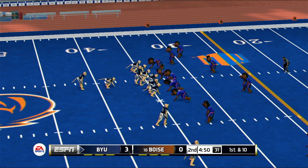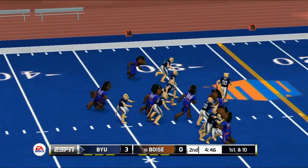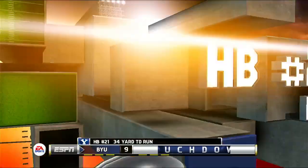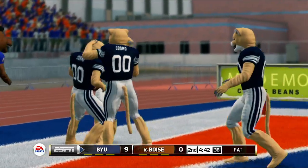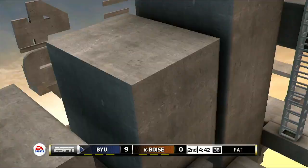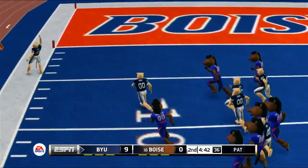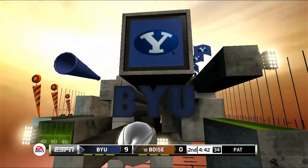Brigham Young has a 3-point lead. Here's the give. He's at the 20, inside the 10. Touchdown, huge play. Once this kid gets into the open field, you're not going to catch him. You know, some of his critics say that all he has is track speed. Well, let me tell you, speed is speed, as we just saw right there.